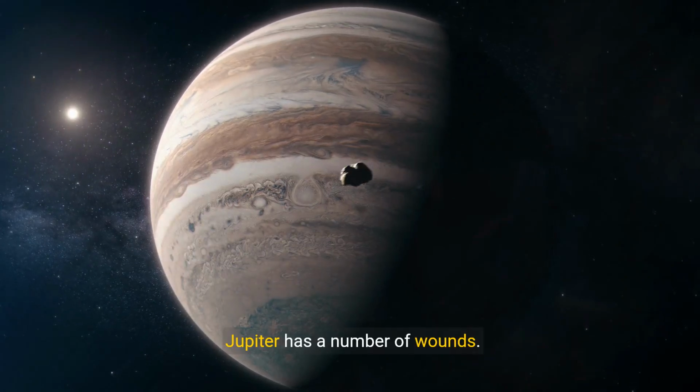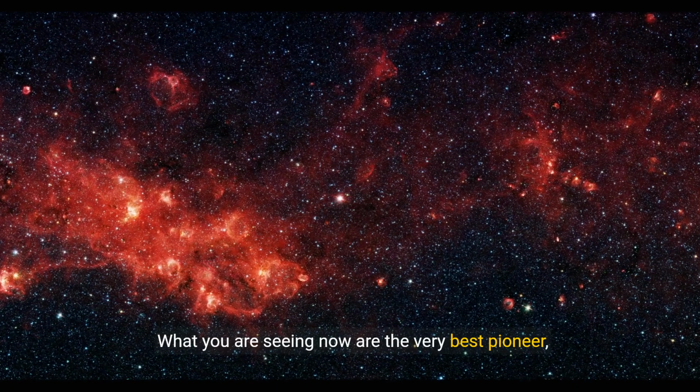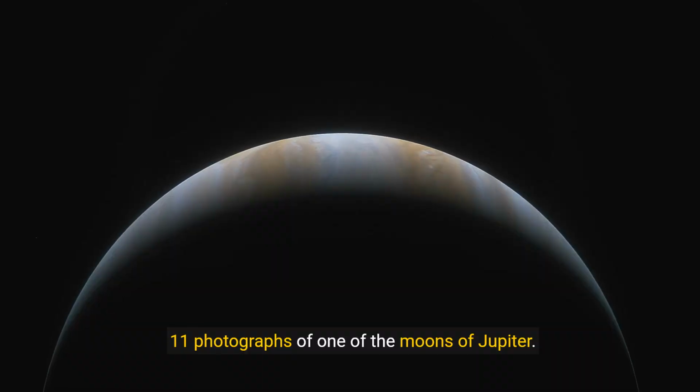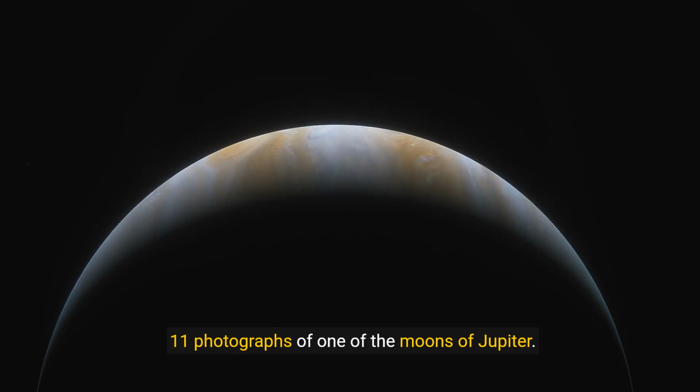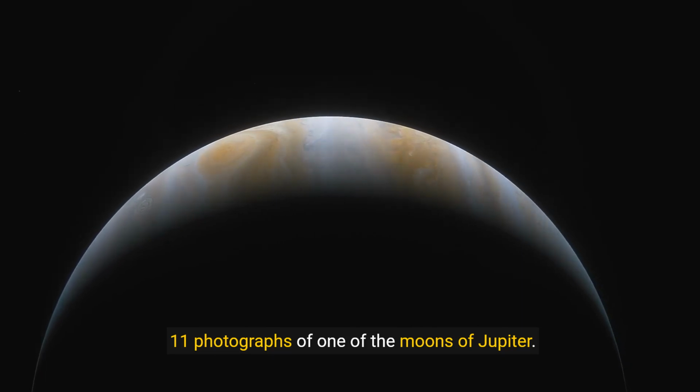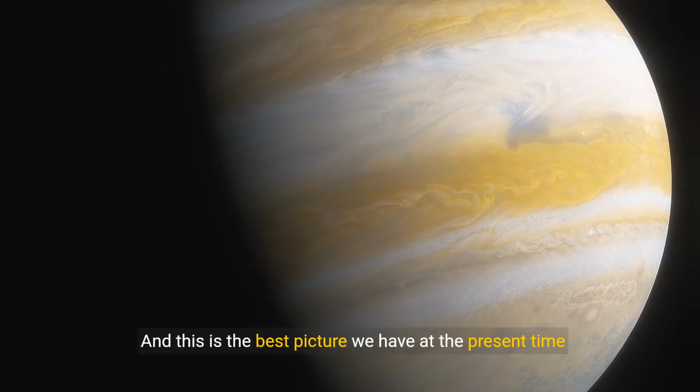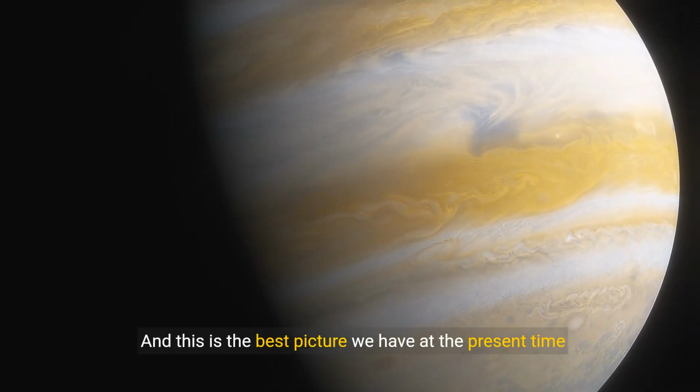Jupiter has a number of moons. What you are seeing now are the very best Pioneer 11 photographs of one of the moons of Jupiter. We can see almost nothing at all. And this is the best picture we have at the present time.